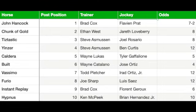Number 6, Built. He's 4-1 with Jose Ortiz riding. Wayne Catalano is the trainer. He's adding blinkers for the first time. He finished in the top 3 in all 5 of his career starts, including a show finish in the Risen Star Stakes.